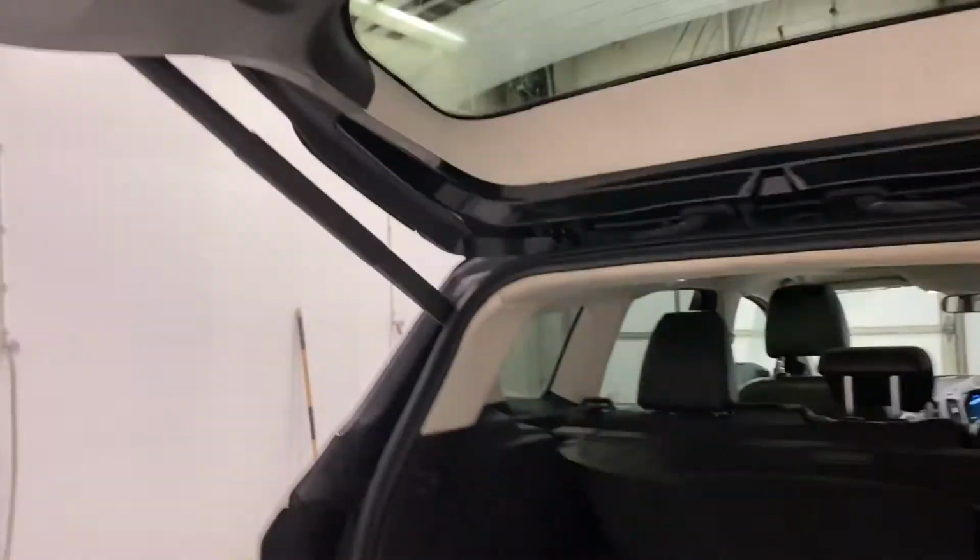Lots of space in the back of the Escape. You've also got a privacy cover for any cargo back here you want to keep hidden. Under here you have room for your spare tire and then a few other cubbies where you can hide a few extra things. The Escape's very spacious. You can put the back seats down as well. To close the trunk, you just press the button up here. It'll come back down for you.